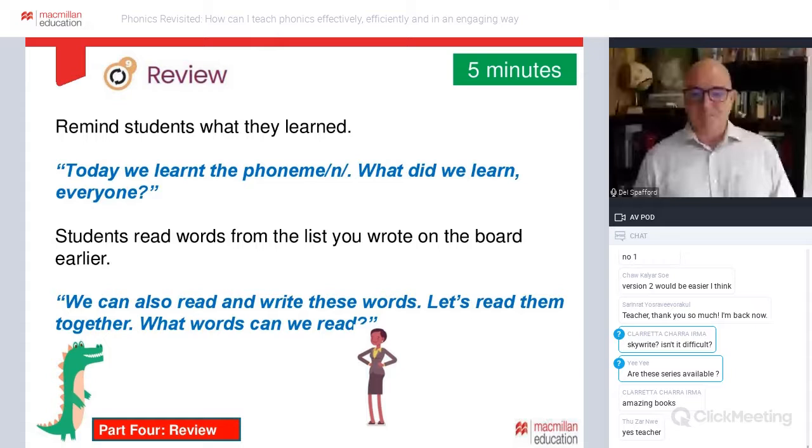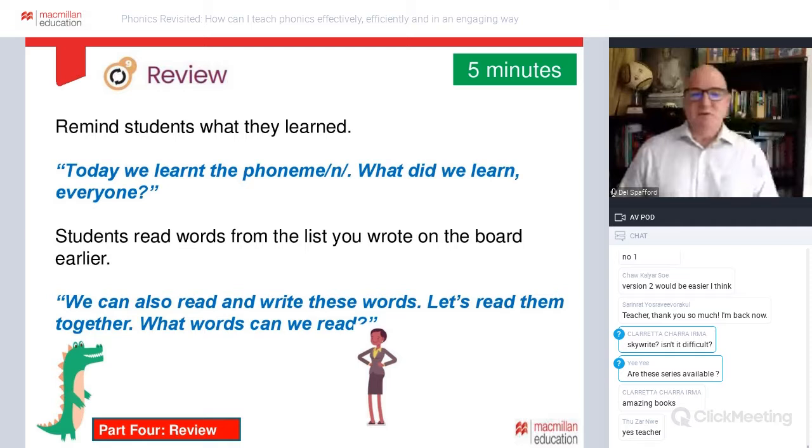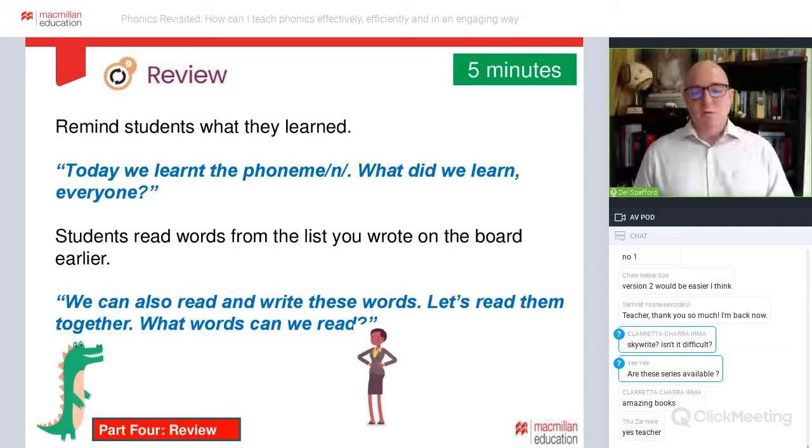The review is very simple. We talk about what we've learned in the lesson. And again, this is linked to the first part of the lesson, where we are teaching children how to learn. So reviewing things, reflecting on our learning is very important. And even if we teach them at pre-primary how to do this, it's very, very motivating, and it builds a good basis for learning throughout their lives.